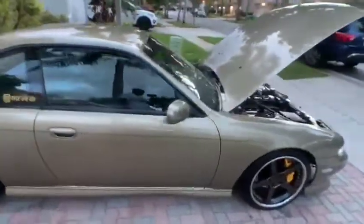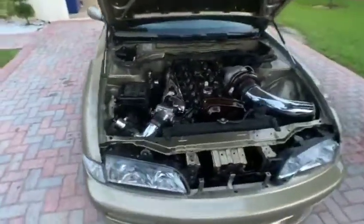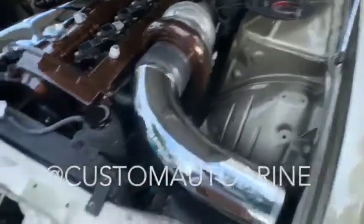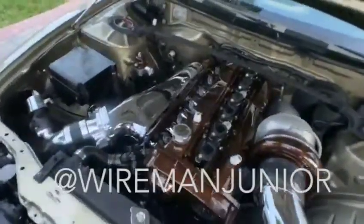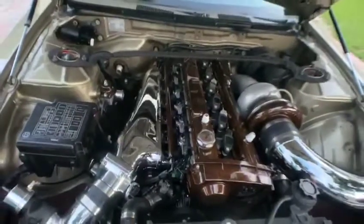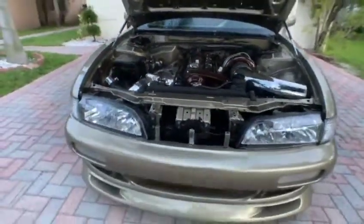Shout out to Team Dynamic. They the one that painted the car. Pinto Paul did the fab work. Came out really nice, loved it. Custom Marines, they did the overflow bottle for me. Shout out to Kevin as well. Shout out to Wiring Solutions, man. If it wasn't for Junior, this car wouldn't be where it's at now. Shout out to him, bro. He's the one who wired the car for me. Shout out to Wiring Solutions.